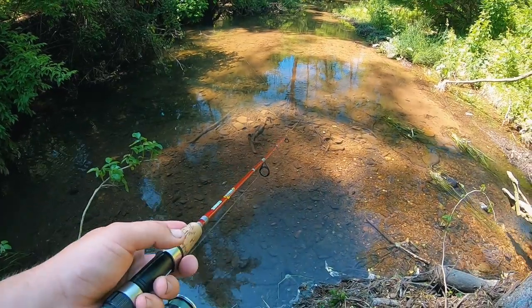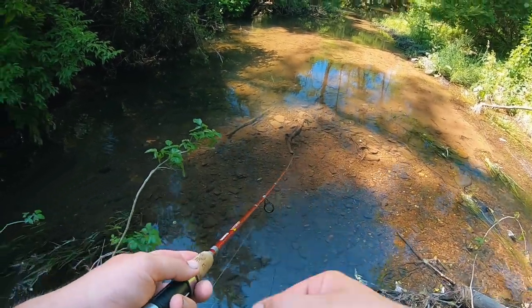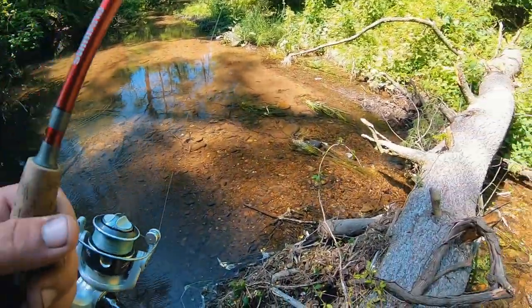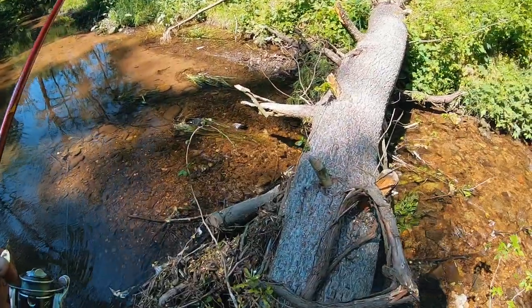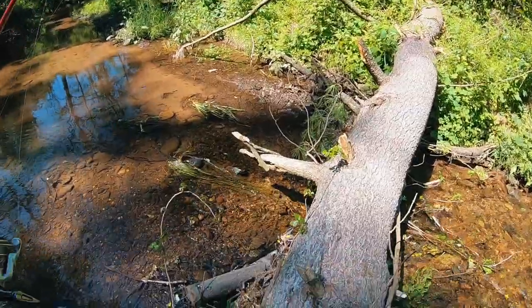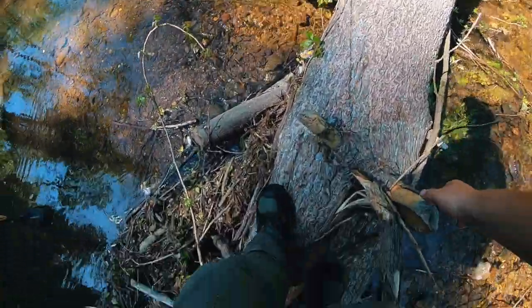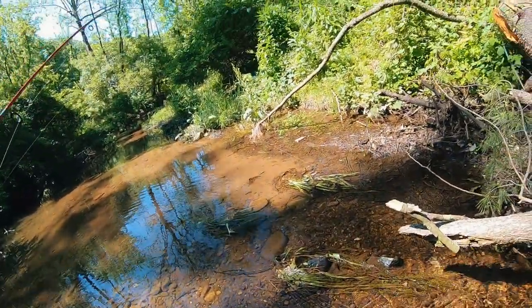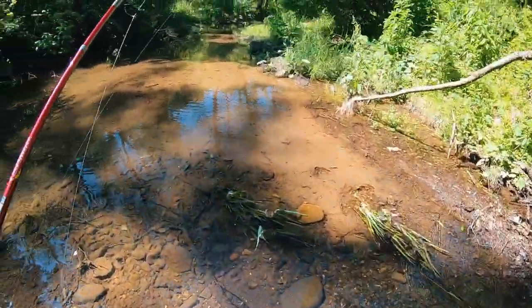And really, I don't think many people come here and fish this creek because there's no fisherman's path. Creeks that get fished a lot normally have wading paths around stuff and, yeah. But yeah, there's none of that here.